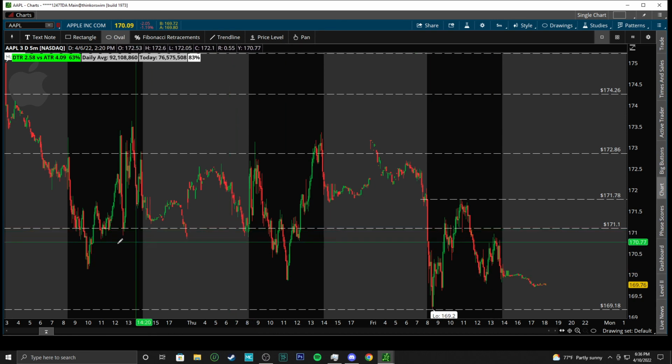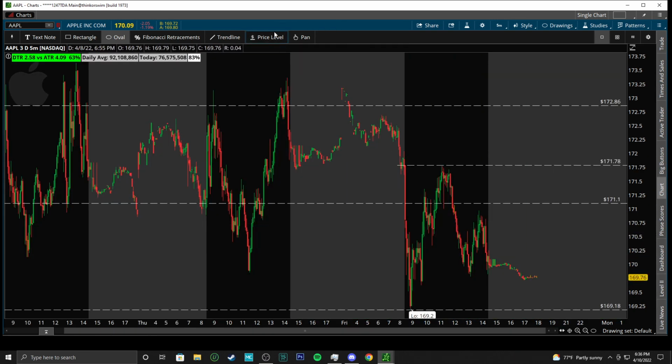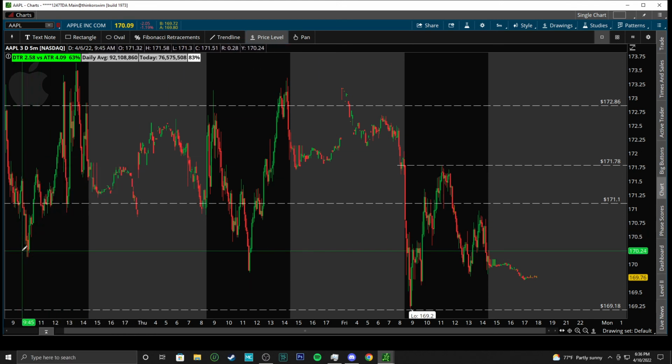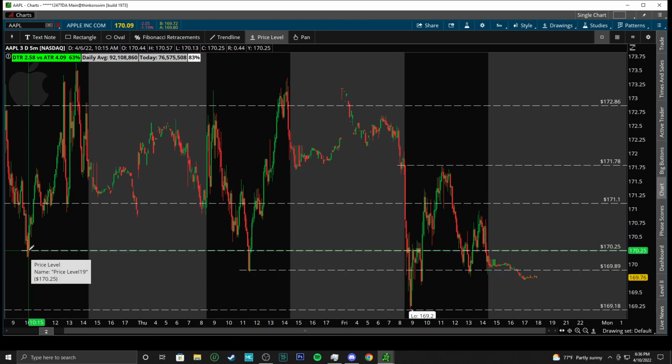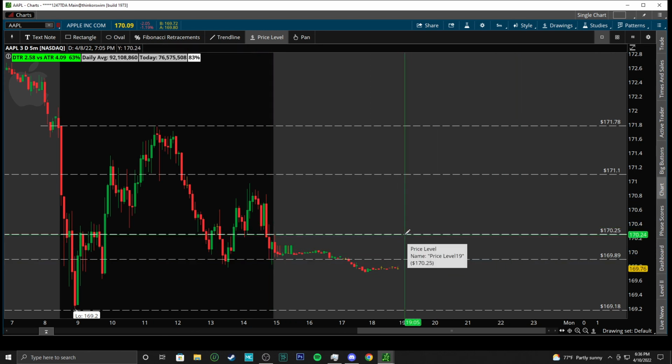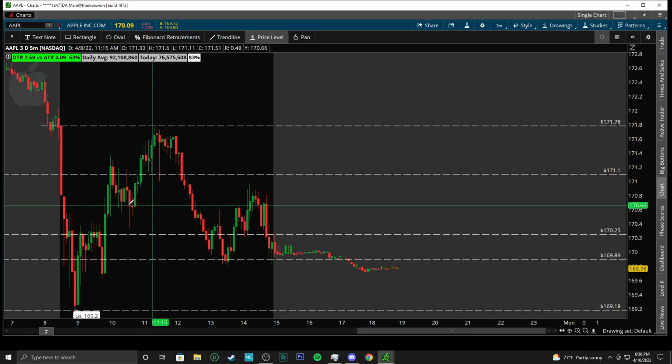So what are some other levels I can grab on this chart just from these past 3 days? I could grab right here. About right here, 2-day low. Previous day close lines up with about there. Don't even need to mark it. We already have a bigger time frame level here at 170.25. So that's about everything we can grab on Apple.